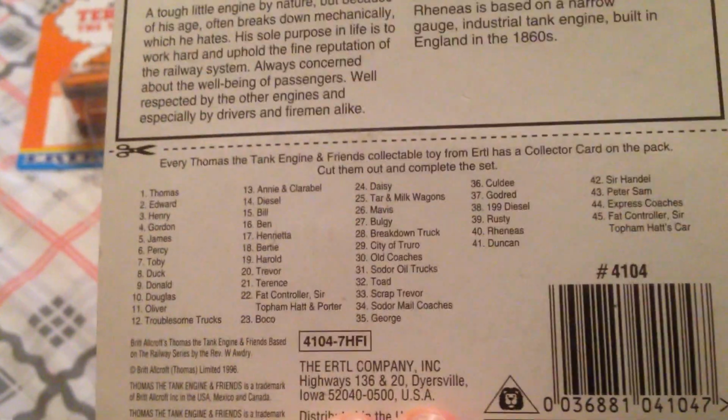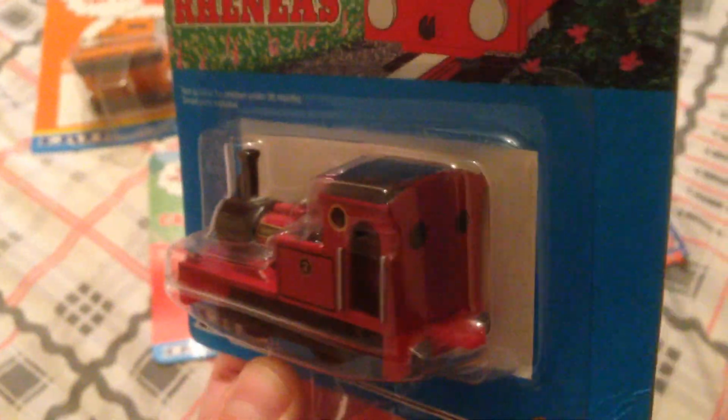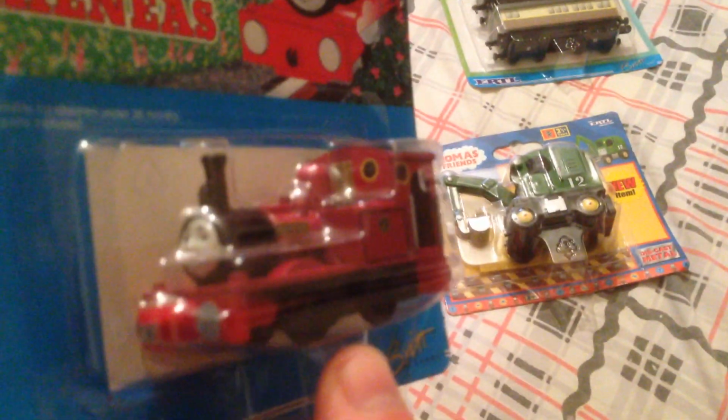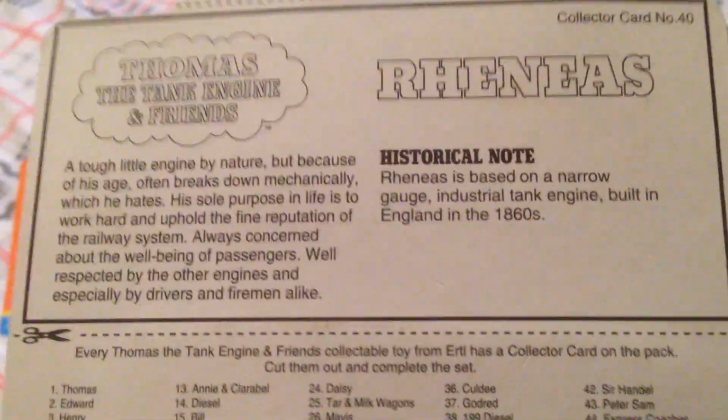So I want to get all these models in the first issue packaging that they came with, and as you can see this is 1996, so really good packaging, really good condition, and as you can see Rheneas looking pretty smart there. Really nice model, looks a lot like how he did in the Railway series, probably more so than he does in the TV series. But there is Rheneas, and there's the description card if you want to read that, card number 40.